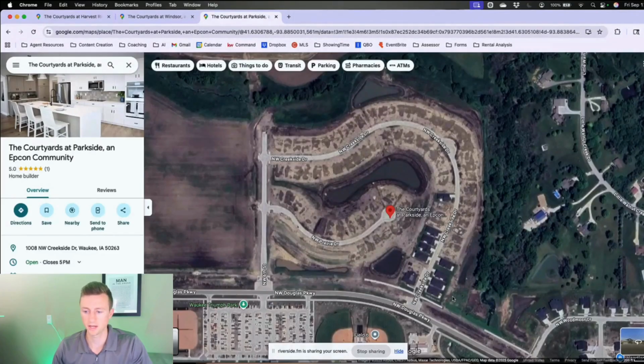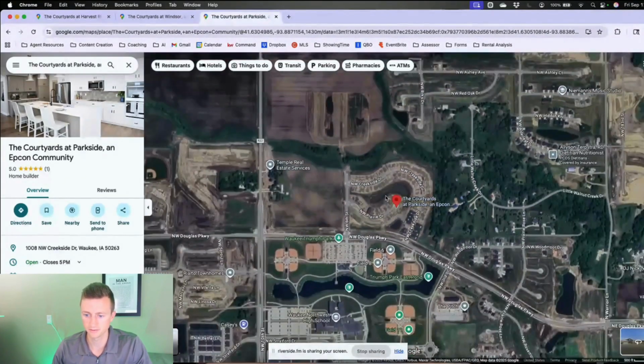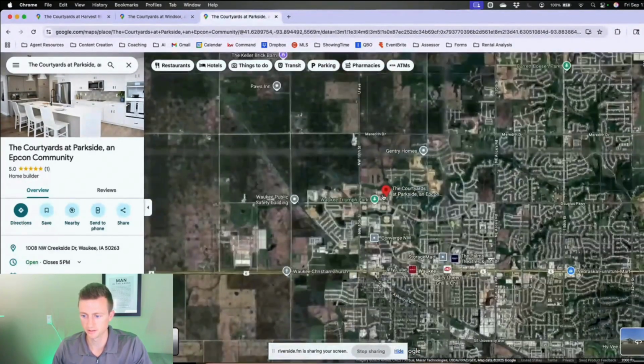So we're looking at the map here, and this photo is older, and they haven't built out the homes here, but this is your Epcon Courtyards at Parkside in Waukee, and they are still building this out here, but there's a couple ponds right there, and then your clubhouse is going to be located right there when you drive in. So if I zoom out, I'll show you exactly where it is here in Waukee.